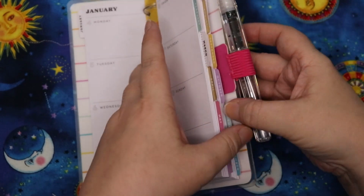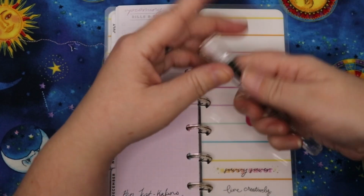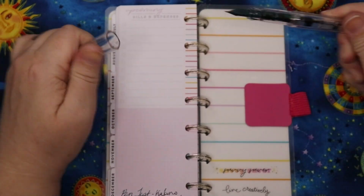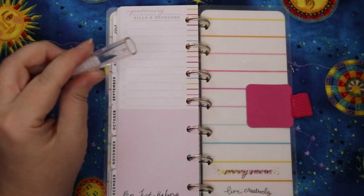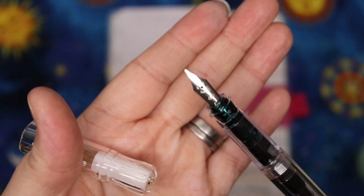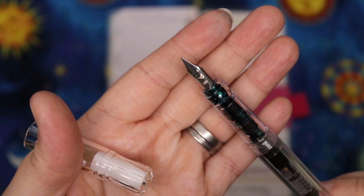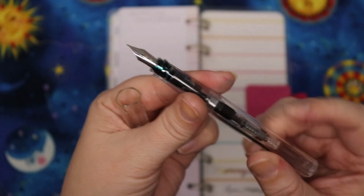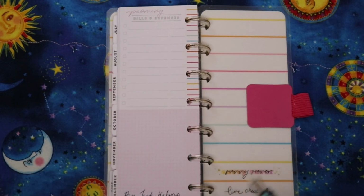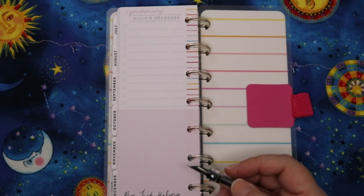I went ahead and added a little pen loop here in the back. And what I've got in here is a Pilot Kakuno clear pen. I love these cheap Pilot Kakuno pens. They have little smiley faces on their nibs, which I think is actually really super cute. And this is a medium point. And I did a little pen test down here. I said fancy green ink because I always forget the name of this ink, but I'll show you which ink it is.